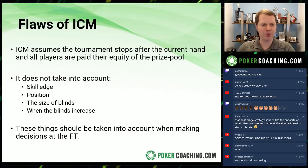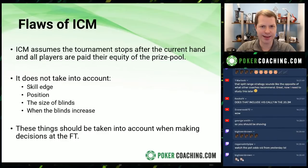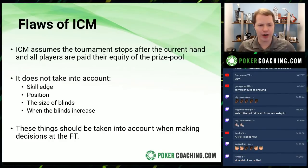All right, so let's talk about a few flaws of ICM. ICM assumes that the tournament stops after the current hand, and all players are paid their equity of the prize pool, which is not exactly how poker works, right? Because you keep on playing. It also does not take into account your skill advantage. If you think you have an edge on your opponents, then you want to be getting better odds, right? It does not take into account position. It doesn't take into account the size of the blinds. And it also doesn't take into account when the blinds increase. And to be fair, all these things should be taken into account when you are at a final table.